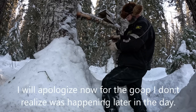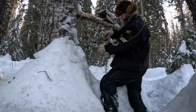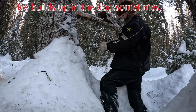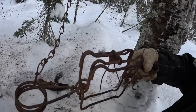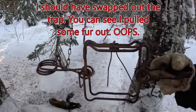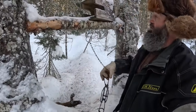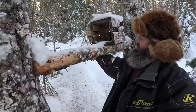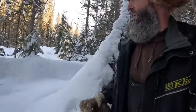Oh, dog's frozen here. There, I'll show you. Right in that little trap there, that little dog sits in that trigger, and sometimes a little bit of ice gets in there, so just gotta rub it out. Okay, number 5. 5 marten.